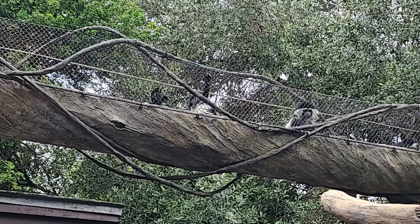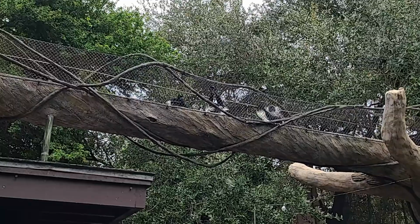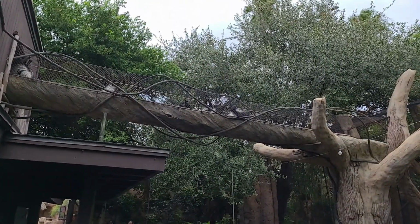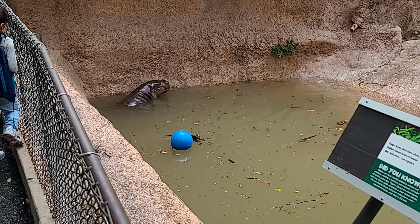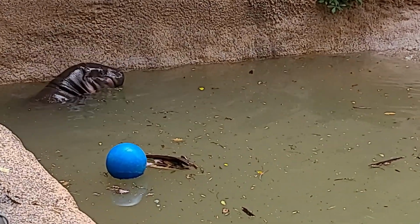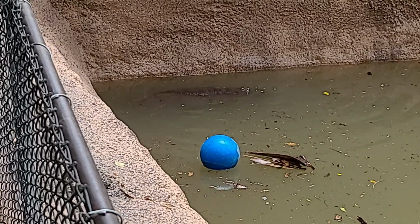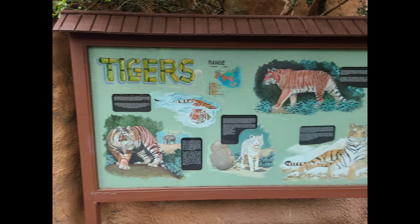And I was walking underneath, heard a bunch of noise, and I happened to look up and saw the monkeys there. They have a little rampway from their indoor enclosure to their outdoor enclosure, which is kind of neat. And then we got hippo here. And coming up, some tigers.